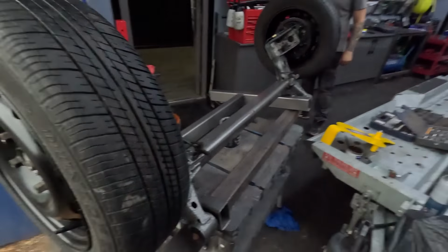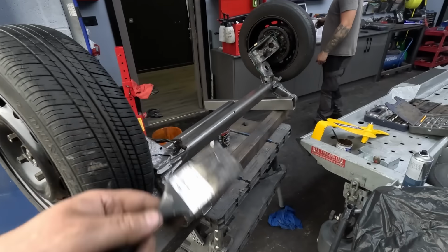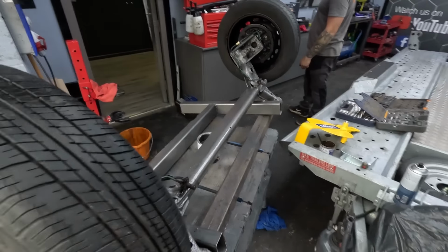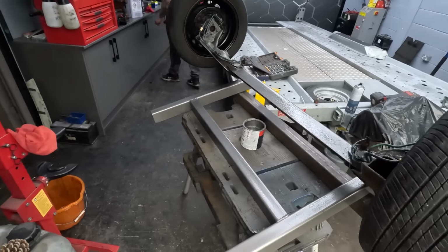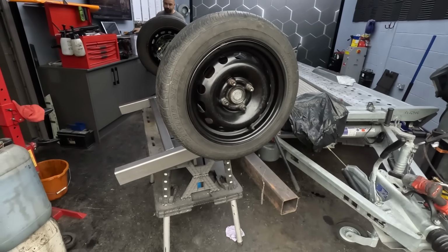Yeah, that's literally about it. A little bit of thinners on the tyres there just to clean the tyres up a little bit. But other than that, that's how she's sitting. The little frame we've built there is literally just so the wheel stays off the floor.